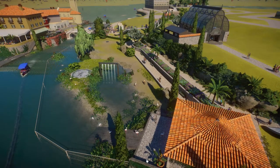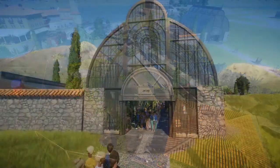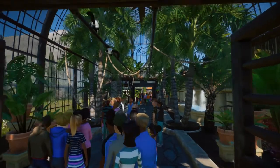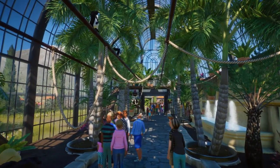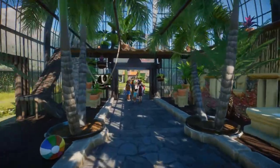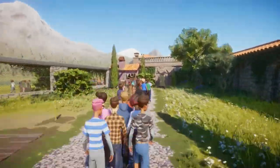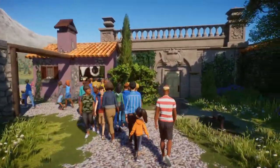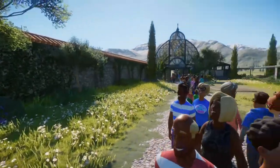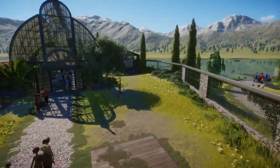The staff facilities are in the side of the hill just below where you can see the greenhouse here, which is our habitat for the lemurs. At the moment, it's just the black and white ruffed lemurs in here. I might add some of the others. I'll see how I feel as we develop this. But as you can see here, they've got their inside area and also this outside area with the staff facilities built into this building we can see here. So it's all nicely decorated at the moment. I'm really pleased with how this habitat's come out.